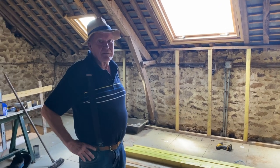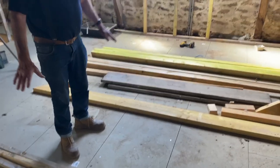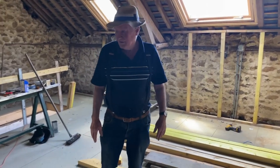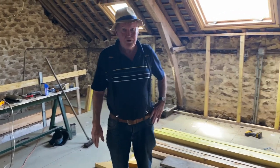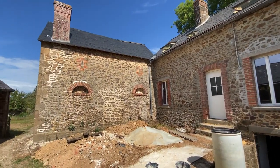And this is where all the terracotta tiles that I'm going to have in the cottage were, all in here on the floor. But obviously when the floor collapsed, they all dropped into the room below. But most of them were rescued, so they're going to get used next door in the gardener's cottage. So show us what you're going to do downstairs, Dad.